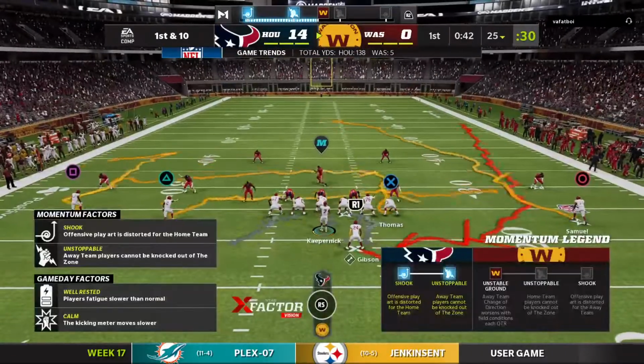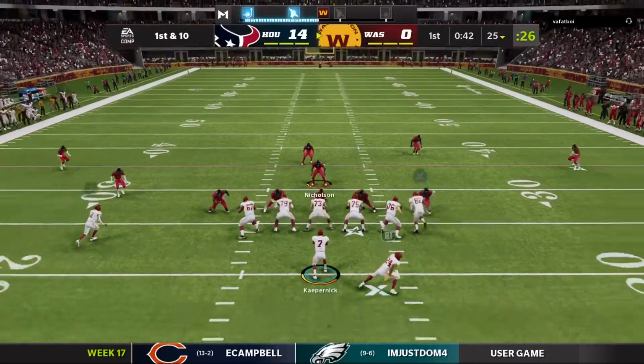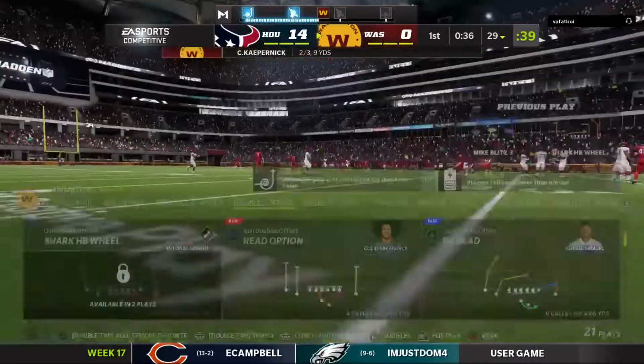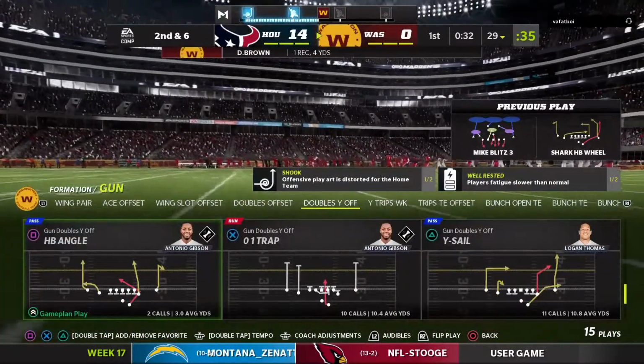The Washington offense at the line and ready to roll. They've been outplayed early, no question. Down 14-0 already as they come up 1st and 10. And now the drive starts with a completion out to the right. And from the 25, they work this to the 29, a gain of 4.